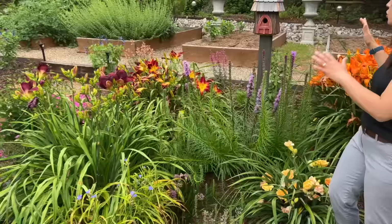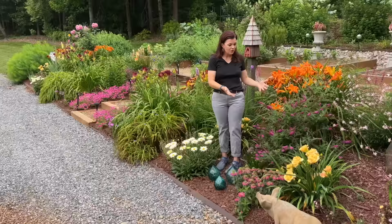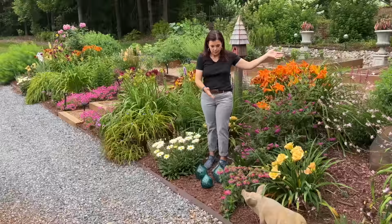Like you have your daylilies again. We do have a butterfly bush in here. So do I have a butterfly bush on the other side? Nope, but I have one here. So that complements everything really well on this side. The Monarda, got a couple little Monardas in here.